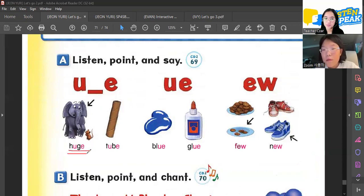What is this word? Huge. Okay, one more time. Very good. How about this one? Tube. Okay, one more time. Tube. Okay, we have this one. Blue. How about this one? Glue. Blue. Very good. We have the next one.